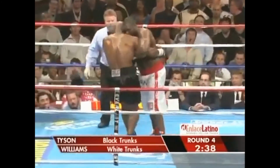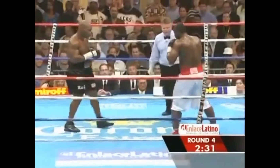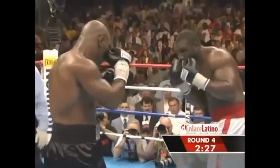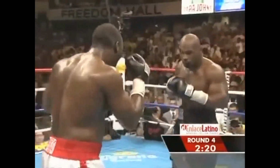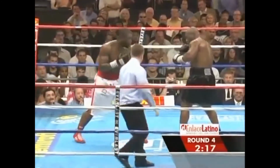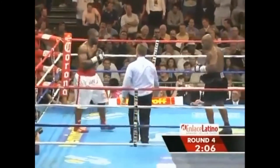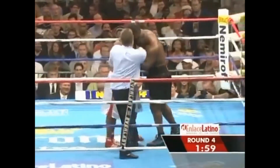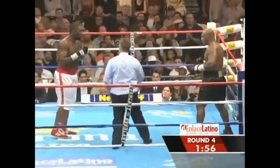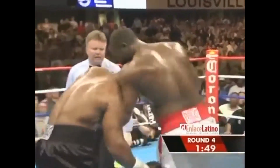Tyson pours it out. Oh, a big right hand by Tyson to the head. Don't hold him, and a left hook by Williams at the same time. So both men are landing bombs. Some resounding shots by Tyson. Now Williams going back to the jab. Tyson answers with a jab of his own. Tyson trying to land with that uppercut. Hey, hold him. And now Williams hangs on. And hearing it again from the crowd. Tyson missing with a left hook attempt. A straight right by Tyson, but it was out in the chest.